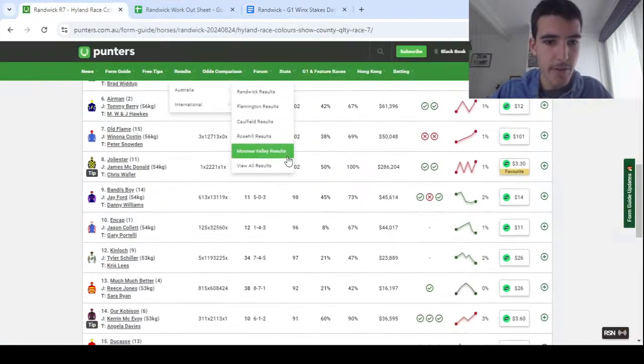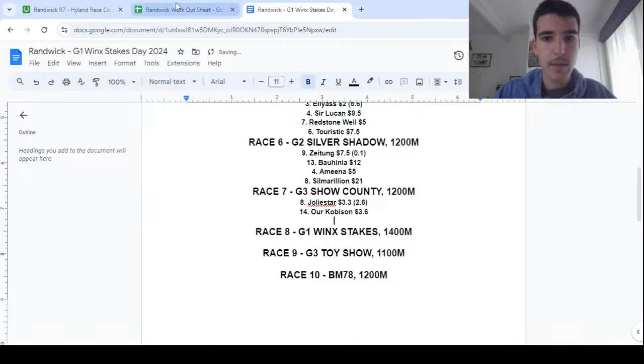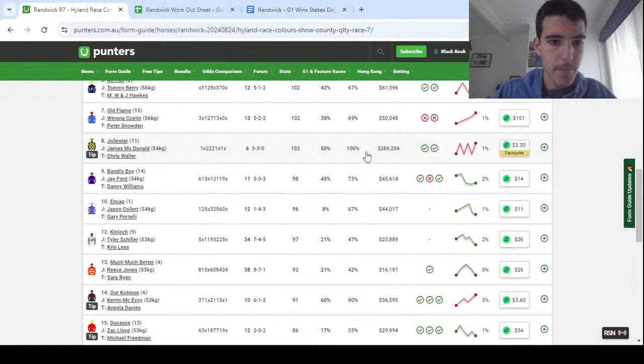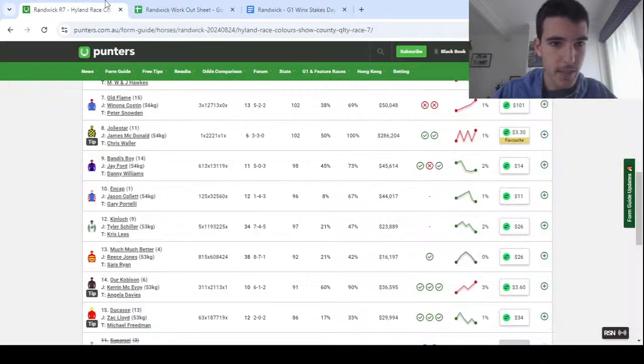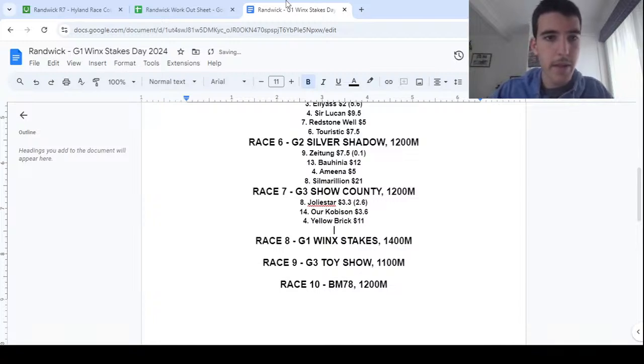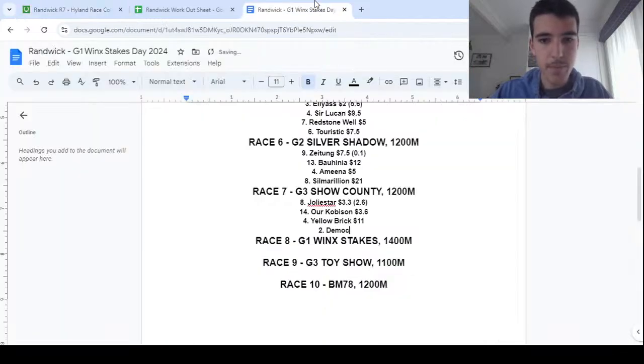$2.60, ahead of our Kobe Sun at $3.60. Then, who did I say? Yellow Brick, $11. Democracy Manifest, $14, I was meant to say.